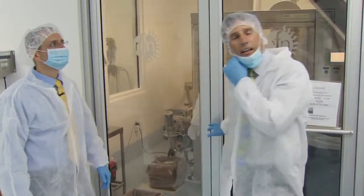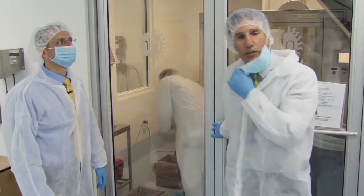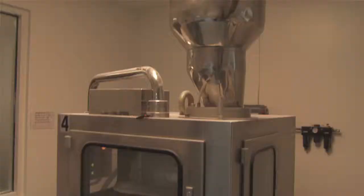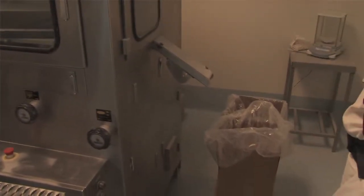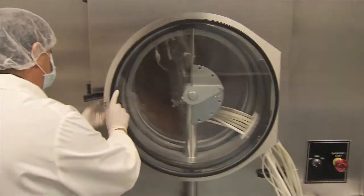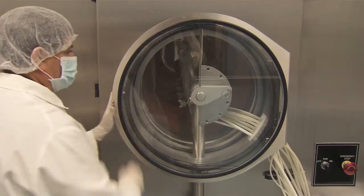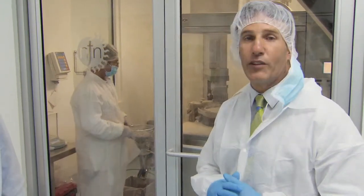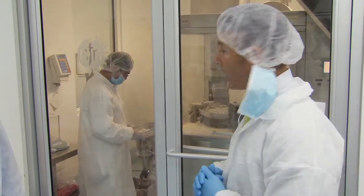So each of our capsule machines, they're all Bosches, along with the tablet presses, are all JMCO. The reason for this is that basically all our mechanics and all our employees are cross-trained. So if you run a 700, a 1500, or a 2000, it's irrelevant. You can use any employee to cross-train each of the machines. This one here is a Bosch 2000, does approximately 120,000 capsules an hour. That's a pretty high speed.